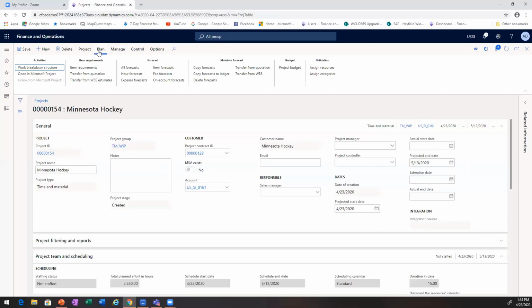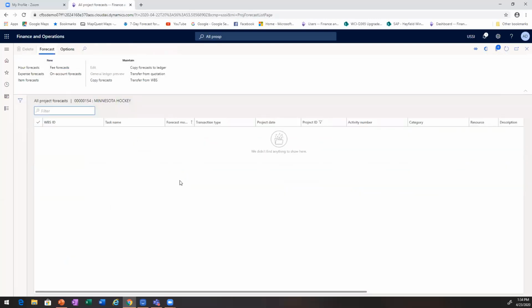We were working through a sales process and gathering key information for the end result of, we want to do some forecasting. What is this data going to get me? So I'm going to go into our all forecast. I'm in the project now. That was my quick link to the project, and now I'm in the project. And I'm going to use this fancy little button here, transfer from WBS.